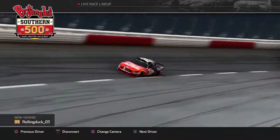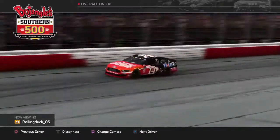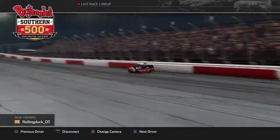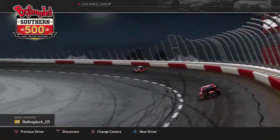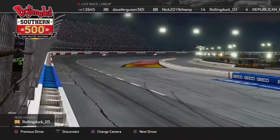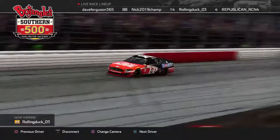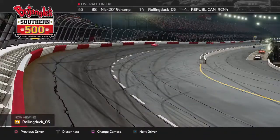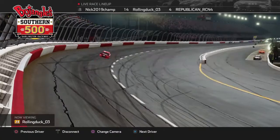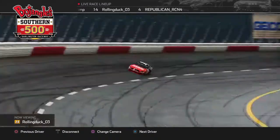Now on lap 114 out of 184. Very long race indeed. Oh, GU hits the wall on exit of 2. That is going to slow him down, but I think he has enough time to get back up to that 14 if he wants to win this race. Awesome with a great stage 1, stage 2, not so good of a stage 3, looks like, as he's running P4 right behind B-Pool.